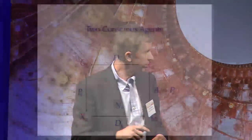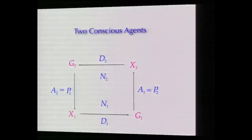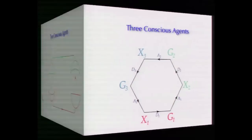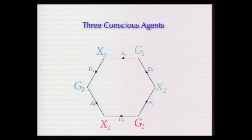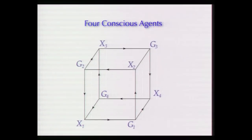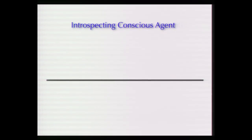So you can actually have conscious agents linked in a network like this. You can do it more abstractly, a graphical symbol like that, where effectively one is sending information to the other and receiving information. So information is flowing between the two. You can have three conscious agents linked together, or linked like that. You can have four, and in fact, you can have any number of conscious agents linked together in a network, and now you have a very interesting dynamical systems thing.